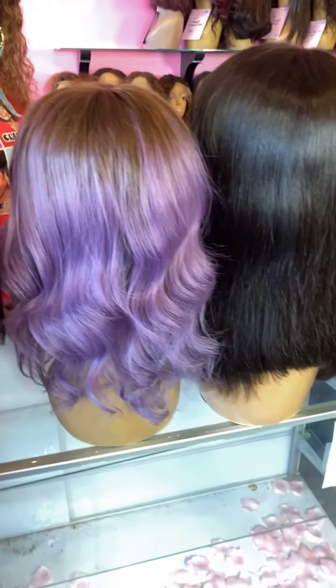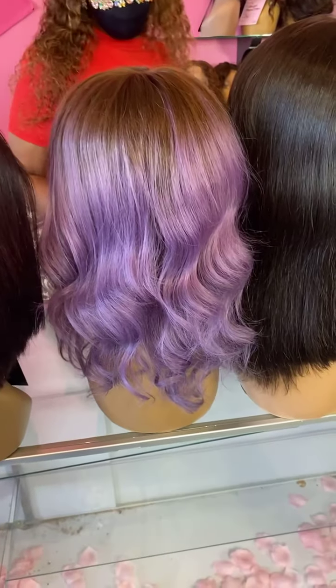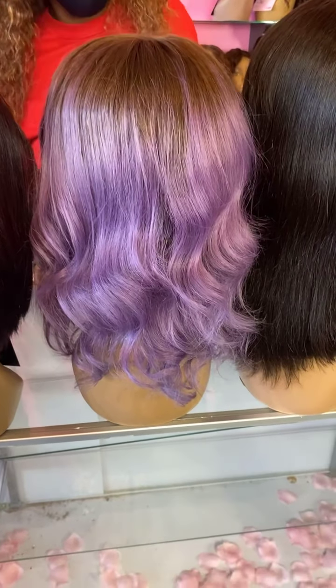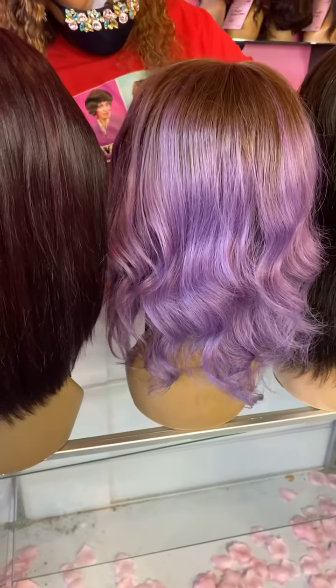Okay, over here we have a beautiful lavender unit. We had a whole lavender collection. And this is one of the lavender units. This is number 632.